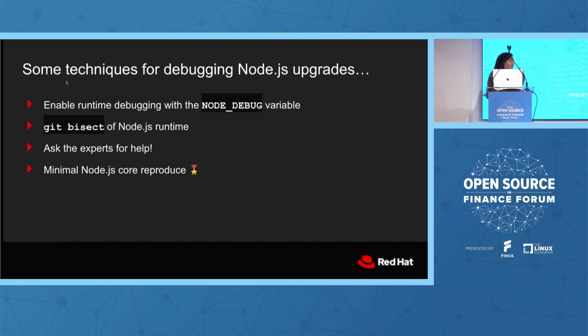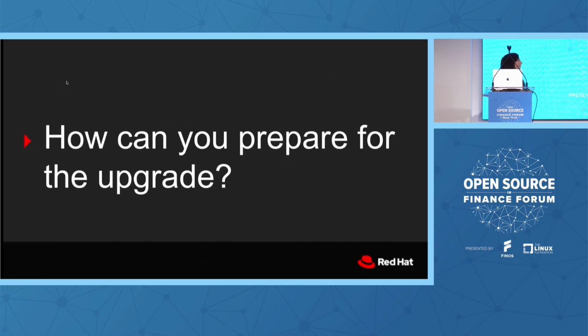And I give that the gold medal, it's the easiest thing to go from what's the change in the runtime and how is that impacting my application. And what I will say is, if you do have a minimal node core reproduce, you're still unsure if it's an expected or unexpected change, that's the perfect thing to hand to a maintainer because they've got all the code. They know it's not an issue in your personal code or your company's code. They've got the minimal set. They can prove and confirm if it's an issue or not. So now that's the process I would follow.